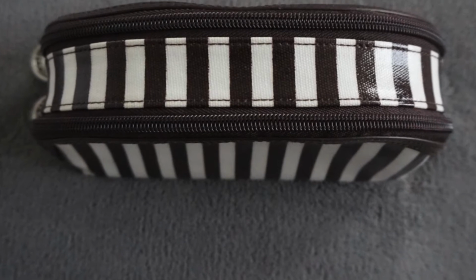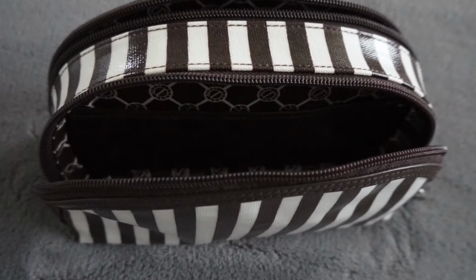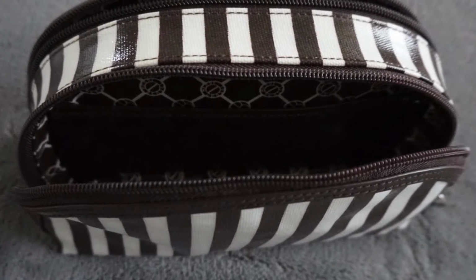This and this. Yes, they're the same thing, because the price of them was just so inexpensive, and I thought, why not? I knew I could find more uses for it. So I really like this because you can unzip it and you can see the pockets inside here. It's like a mesh pocket, but there's two sides. This is jingly, that is making a lot of noise. I like it because it has two sides for storage. You can put makeup, you could put shampoo, conditioner, whatever you want in here.